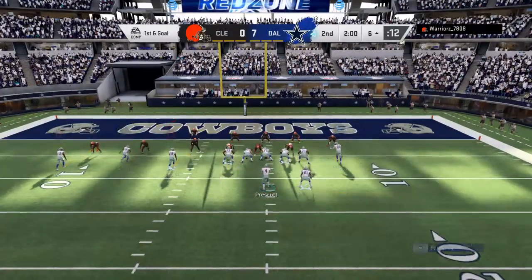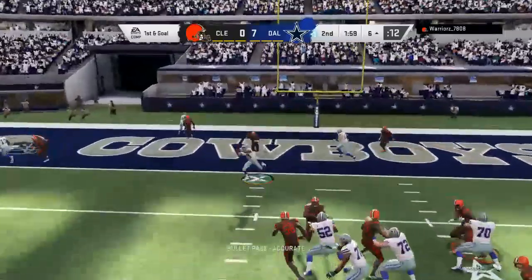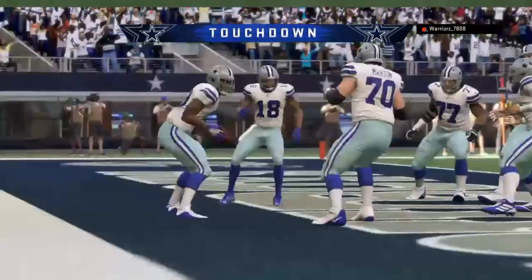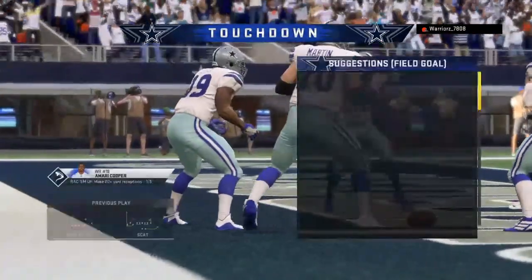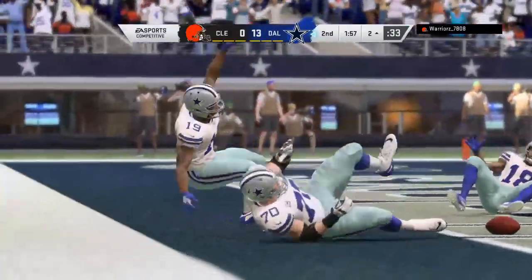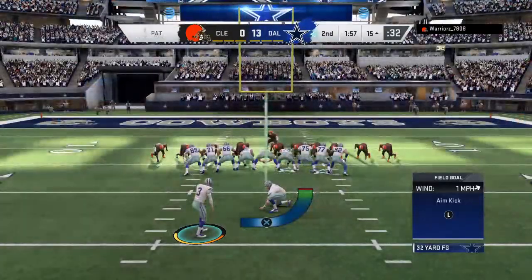Prescott from the gun. Now he's got it. And he'll take it into the end zone for a Cowboy touchdown. 2 first-half touchdown passes now for Dak Prescott. And the Cowboys, they push out in front further.